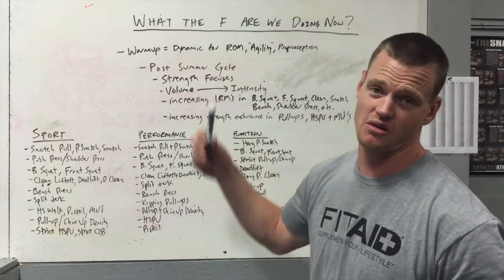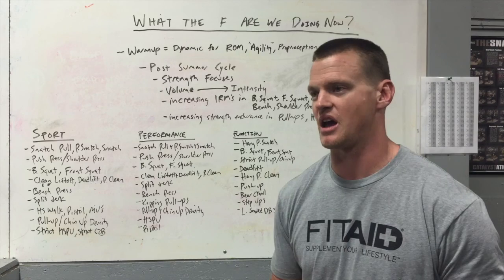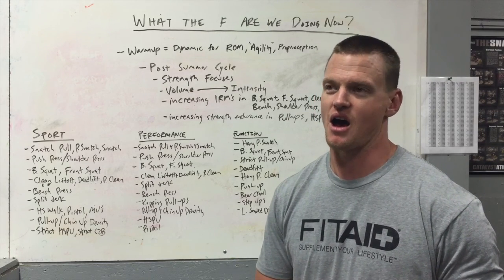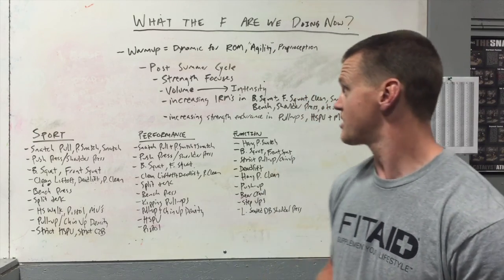This cycle that we're going to do is going to be extremely effective. Generally, when we run something like this, it's pretty common to see increases of front and back squat of 25, 30, sometimes even more than that pounds. So I'm excited for it.